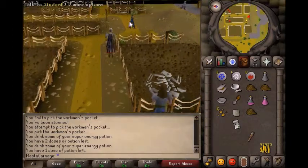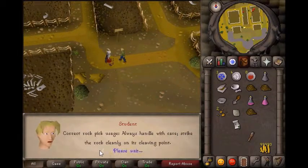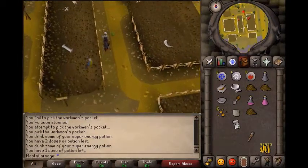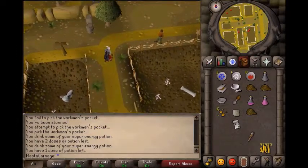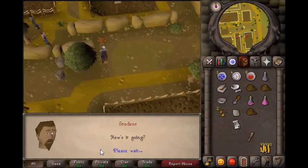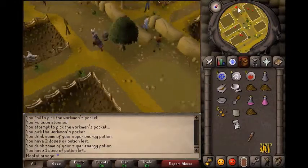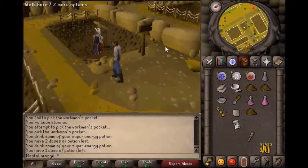And we'll start with the student in the green shirt. We will talk to him and say we need more help with the exam. And he should give it to us. He tells us that we must use the right rock pick. Always handle with care, strike the rock cleanly at its cleaving point. Now talk to the student in the orange shirt, say that we need help, and he'll give us a second answer. And we'll run over here quick and talk to the student in the purple shirt.